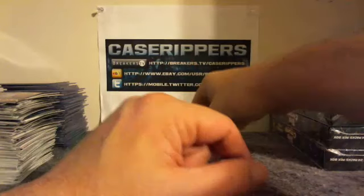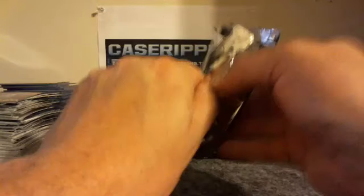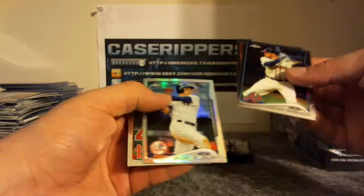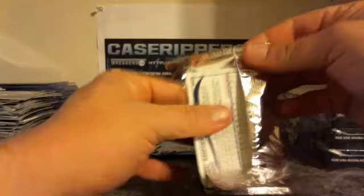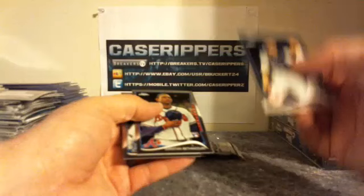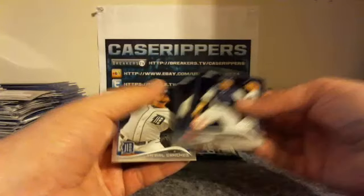Strasburg, top shelf. Davidson. Ellsbury refractor. So is he doing case number 10 or is he done after 9? Puig 89. Owings rookie. Darvish X-Fractor. Betancourt.